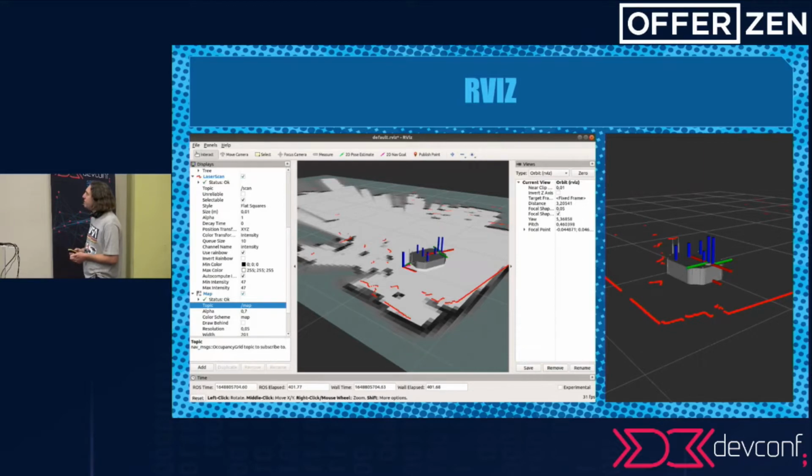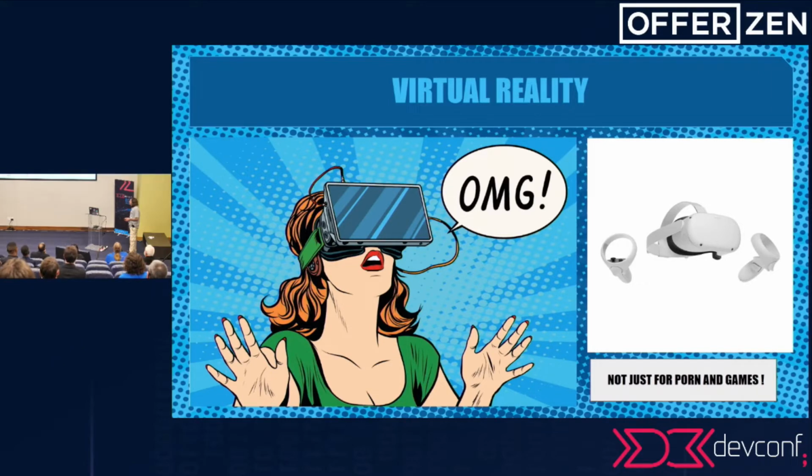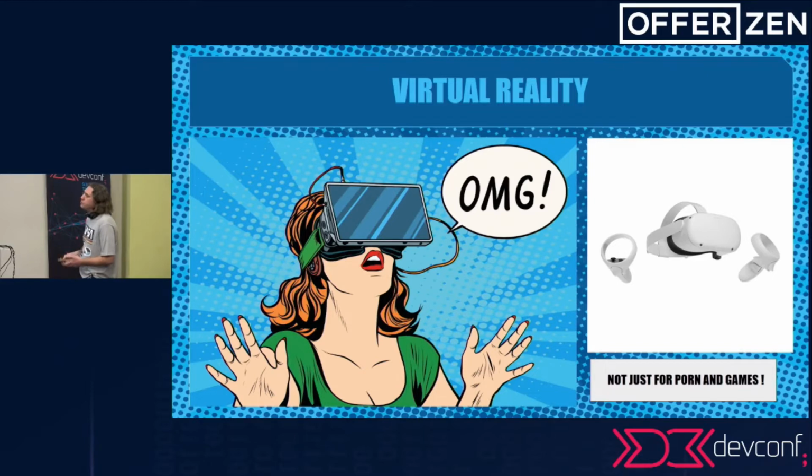We decided that instead of investing the time in just adding the things that we want, let's try something different, which brings us to the virtual reality side. Not just for porn and games, guys. Virtual reality, when I was first exposed to it, was the original Oculus Rift. It was nice hardware, but it was tethered to a PC. You were kind of limited, and it was very expensive. We were intrigued when the Oculus Quest came out, because it was a complete standalone device, not quite as powerful as the Oculus Rift in performance, but pretty damn good.